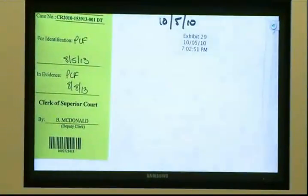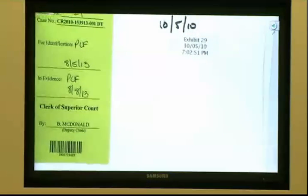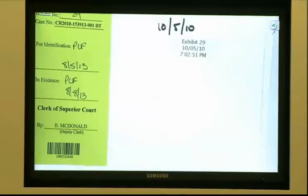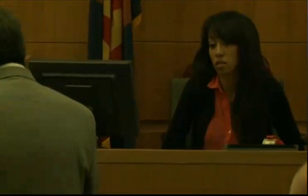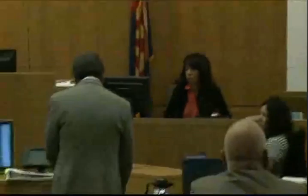Exhibit 29. What are we looking at there? It's one of the initial photographs prior to the placards being placed down. And the time it was taken, it was? 7:02 and 51 seconds. And basically what we're doing is taking the path that you took that day, right? Yes. That night. And the path includes the placards as we're taking this sort of walk to this place, correct? Yes. Exhibit number 30 shows us what?